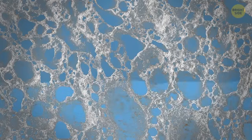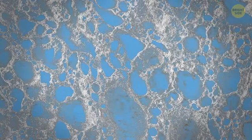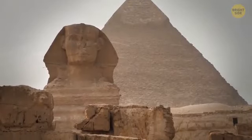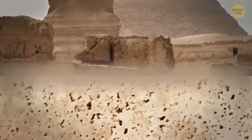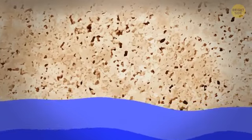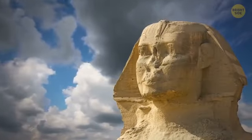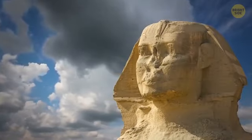But water is also coming from down below. Unlike the pyramids of Giza, the Great Sphinx was carved directly from the bedrock. And right underneath the monument, there's a riverbed, which also infiltrates into the Sphinx, making it weaker. Fingers crossed that Egypt doesn't get a lot of rainfall in the next few centuries.